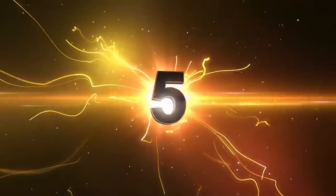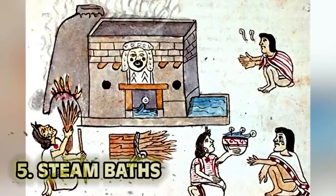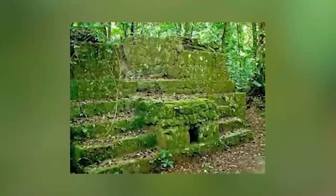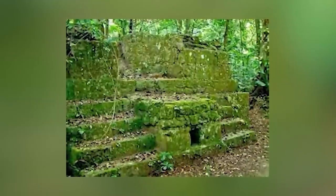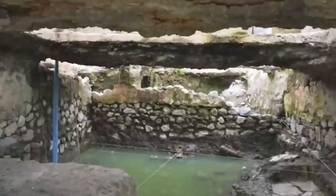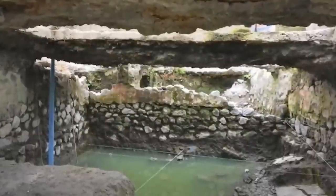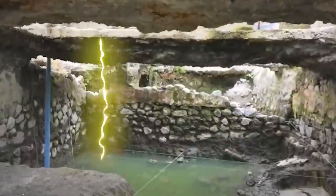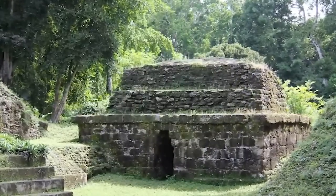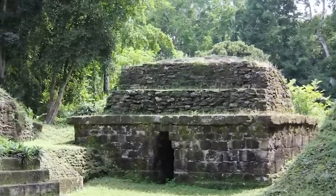Number 5, steam baths. Now looking back and learning that the Aztecs had public washrooms everywhere and had access to steam baths because of their irrigation is fantastic. I mean, come on, just think about it. You could relax after a long day in your own steam bath that's made by natural running water. It sounds like doing yoga there would make me feel more in touch with my inner chakras. And my mood crystals would glow just a little bit brighter.